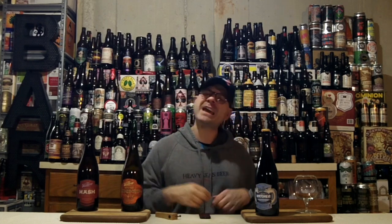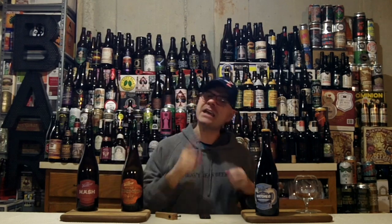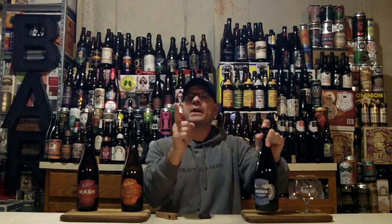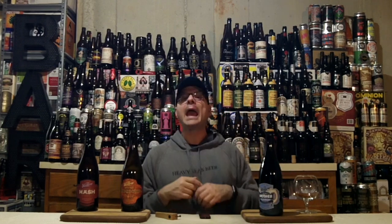In front of us, we have yet another barrel-aged beer from the brewery out of where? Placentia, California, US of A. Yay, yay! And what beer do we have from them today? We have their Wether Weizenbock. This is a barrel-aged Weizenbock. It's a limited serving and clocks in at 10.9% ABV and between 15 and 30 IBUs.